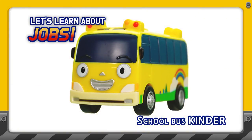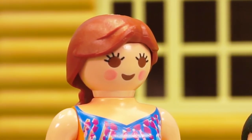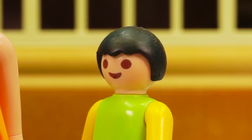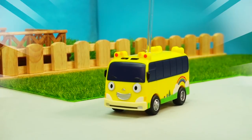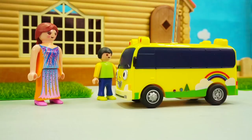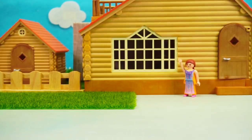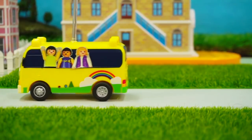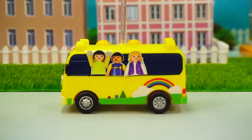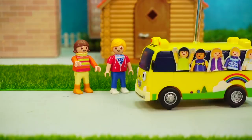About Kinder, the school bus does. You're going to kindergarten today, aren't you? Yup. I can't wait to go see all my friends. Hi! Yay! It's Kinder! Let's go to the kindergarten. Bye, Mom. Have a lovely day. Kinder, welcome aboard! Hi, guys! Whoa! Hi! Hi!